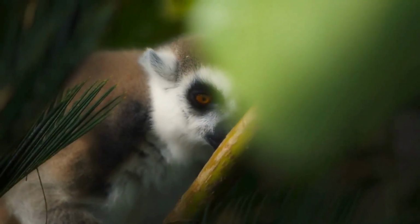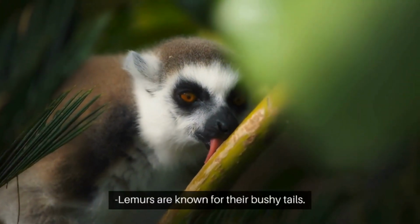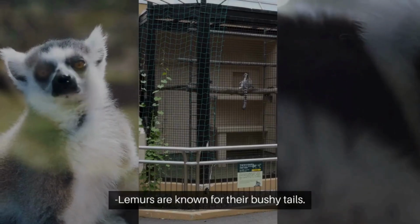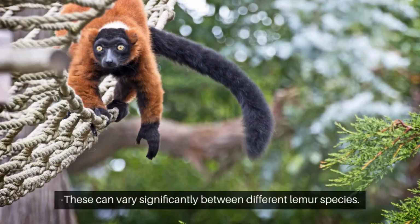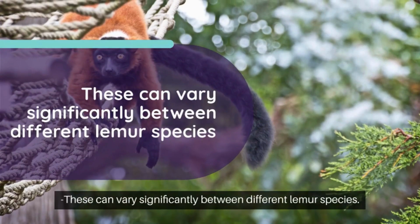Tail characteristics. Lemurs are known for their bushy tails. Pay attention to the length, color, and any patterns on the tail. These can vary significantly between different lemur species.